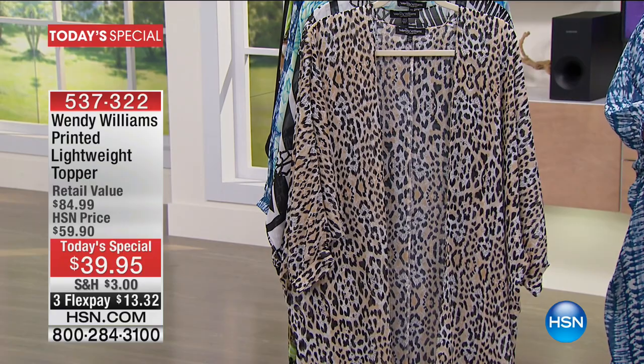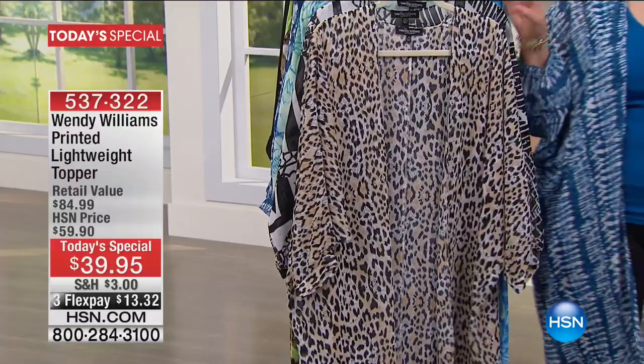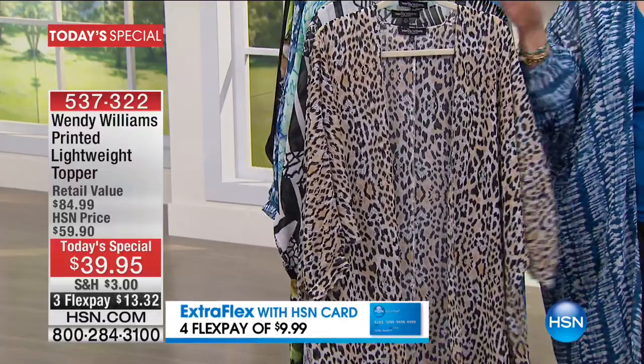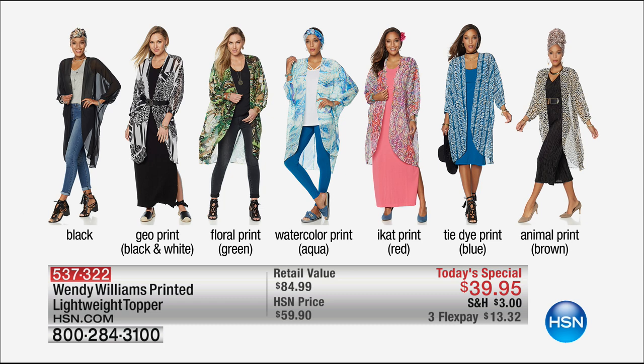We have it available in the animal print. This is that animal print. When you order the animal print, it's the one with the brown, and I know we have a little color slide, which would be awesome, but chiffon, light chiffon, machine washable, and oh, here we go. Okay, so we have it in black. We have it in the geo print, which is a black and white. The floral print, which is green. I love the green. And then we have watercolor, which is aqua. The ikat has purple, green, fuchsia, reds, and then I'm wearing it in the tie-dye blue. The tie-dye print blue, great with denim, and then the animal print brown.